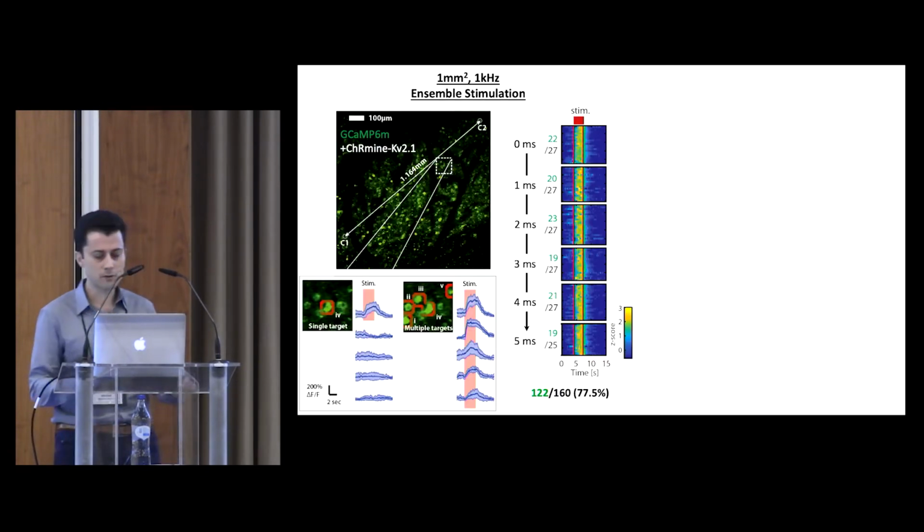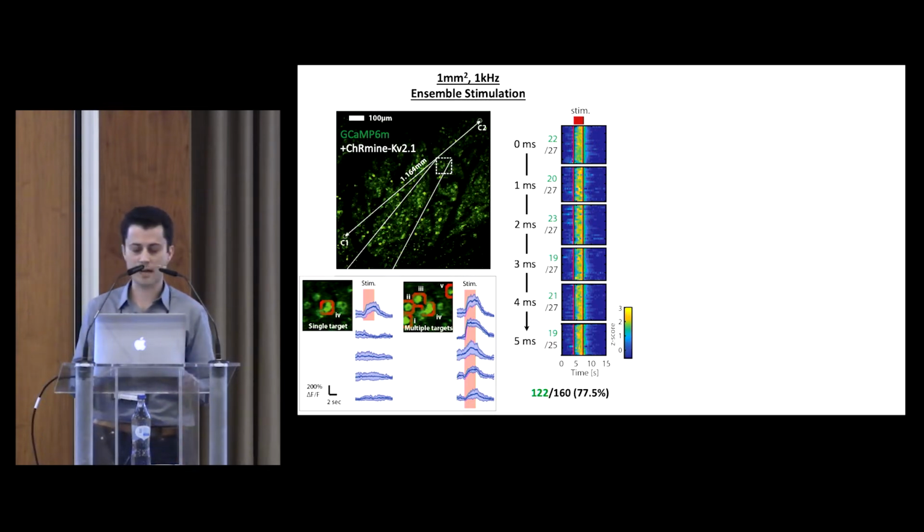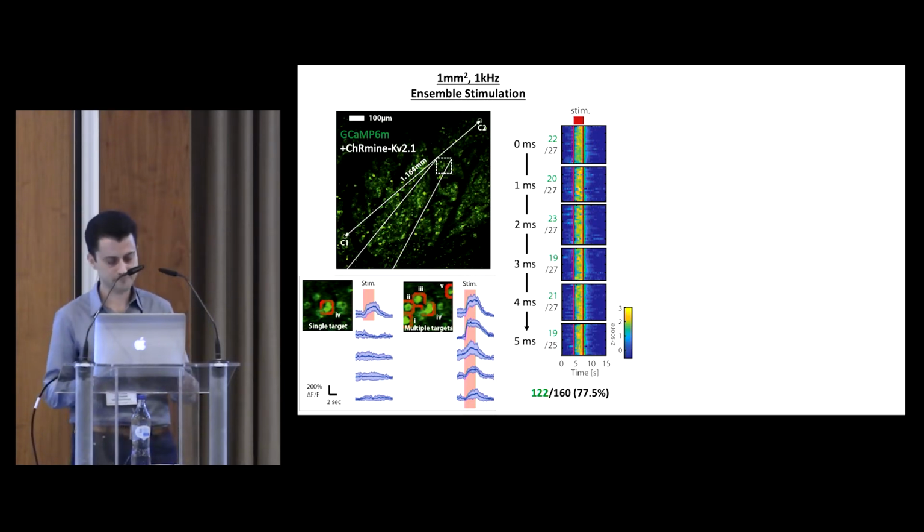Using a single viral vector to express both GCaMP6m and soma-targeted Carmine across large swaths of cortex, we've tested this microscope by randomly selecting dozens to over hundreds of cells to stimulate at these kilohertz rates. Here's an example where we're stimulating 25 neurons or so in each millisecond time step. We then repeat this sequence of ensemble stimulation to drive these cells at 30 hertz, and then record their calcium activity, confirming that the great majority of these cells actually respond to the stimulation.